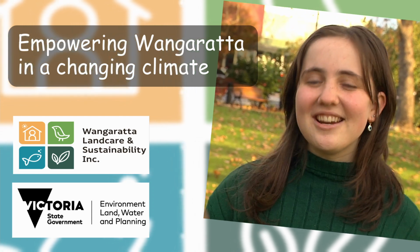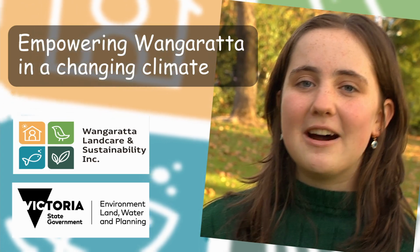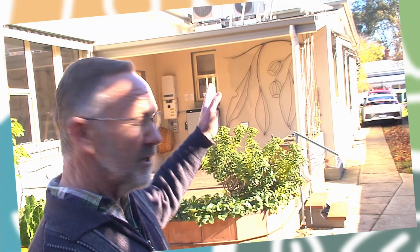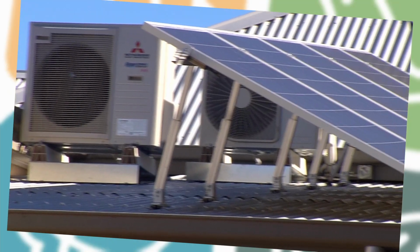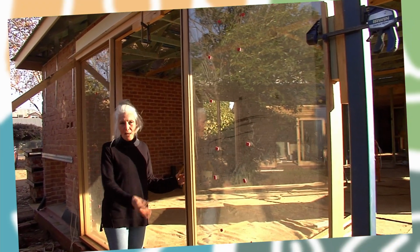In the northeast, we enjoy a great lifestyle with a great climate, and we'd like to keep it that way and make it even better for all of our futures. So we'd like to show you some ideas we can all implement in our homes, our day-to-day lives and workplaces to adapt to these climate challenges we are facing.